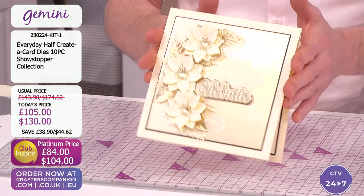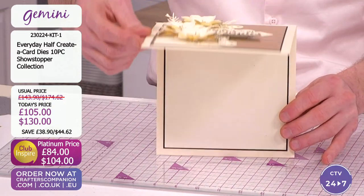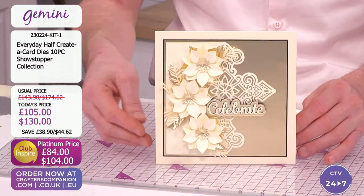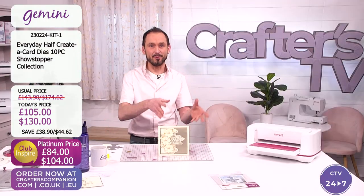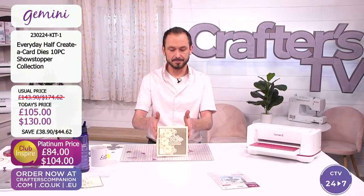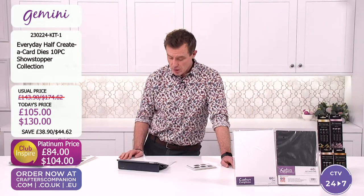Now, I would make, of course, a box for that, and then once I know who I'm giving it to, I'll just print a sentiment insert and pop it inside. But there we go. And doing what I love to do, and that's bringing in old and new from Crafter's Companion. Very, very busy for this. Loads of love for it as well.